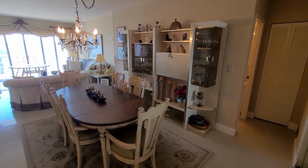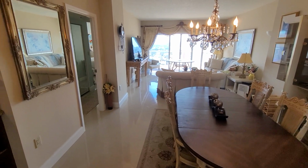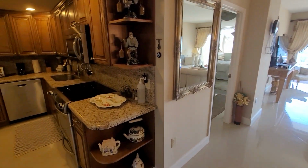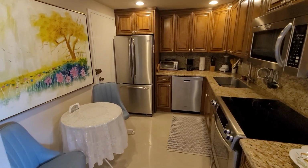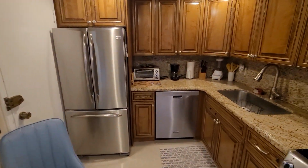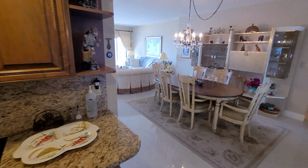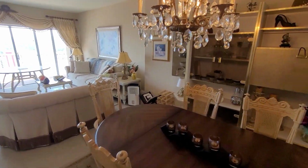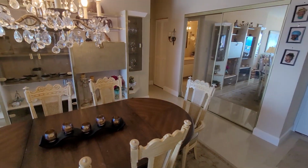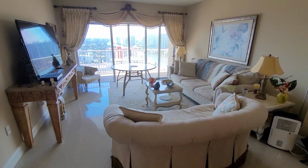This is a video of 1985 South Ocean Boulevard in Hallandale, penthouse C, for rent off season until December 31st, 2023. Here's a look at the kitchen. It's fully furnished, stocked with everything you'll need. There's a dining room area. There's a closet there. Here's the living area.